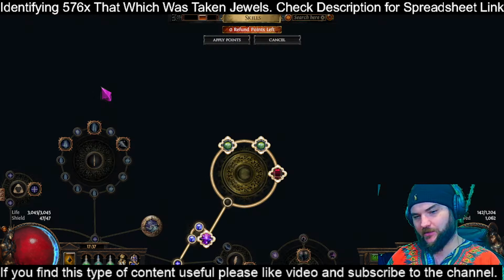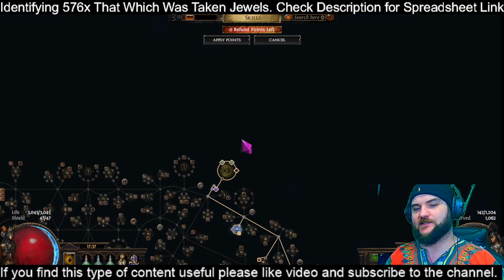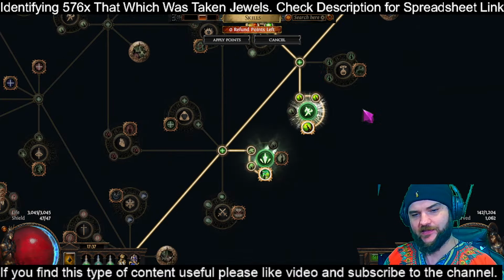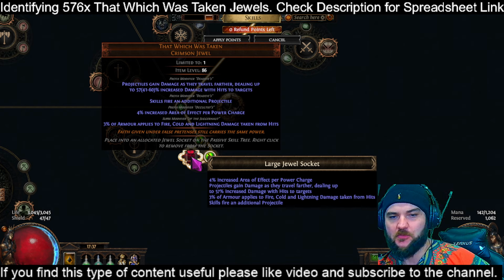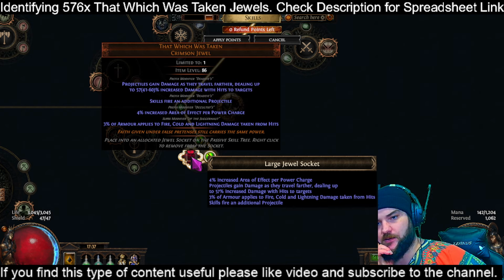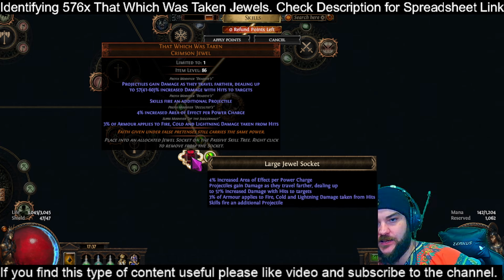For myself, believe it or not, the best That Which Was Taken that I have, in my personal opinion, is actually the one that I have equipped. It's one that I've had since the third day of the league. It is, I believe, the rarest That Which Was Taken that I've seen, not possible, but that I've seen at least on the market. You can see here I have +1 proj. and 3% of armor applies to fire, cold, and lightning damage taken from hits. These are the two rarest mods in the game. But in particular, armor applying to fire, cold, and lightning is a higher item level requirement than the other one. That's a 10 weighting, and the +1 proj is 20 weighting. But not only that, we also additionally have projectiles gain damage as they travel further and AoE per power charge. So we've just got incredible synergy there.